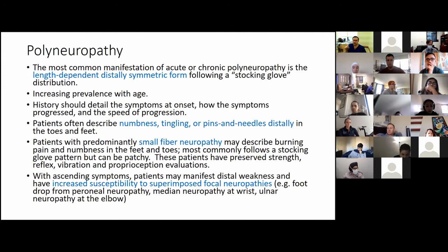A quick word about small fiber neuropathy. Small fiber neuropathy follows the same pattern, starting in the toes and feet, following the stocking-glove pattern, but it can be patchy. They can have more pins and needles on the thigh or on the hands. It can be sort of migratory in that way and not necessarily follow this pattern. But the word people are going to use is burning pain. That's going to be the clue. And there's going to be sparing of any motor involvement. That's really the clue to small fiber. And the etiologies are basically the same with some caveats.